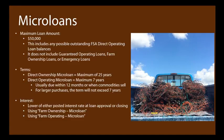So again, we'll use that example of if you're just buying seed for this year, that's kind of one of these annual situations. After those commodities sell, you can probably pay off your loan because you've covered your seed cost. But for a larger purchase, and again, I'll use the breeding stock example, it might be a little while before you're able to recognize the returns on that investment. So that might be up to 7 years. The interest rate on these will again be the lower of either that posted at loan approval or posted at loan closing. And here I just have what you'll look for on the FSA website. It's that farm ownership microloan or farm operating microloan, depending on which one you are looking at.